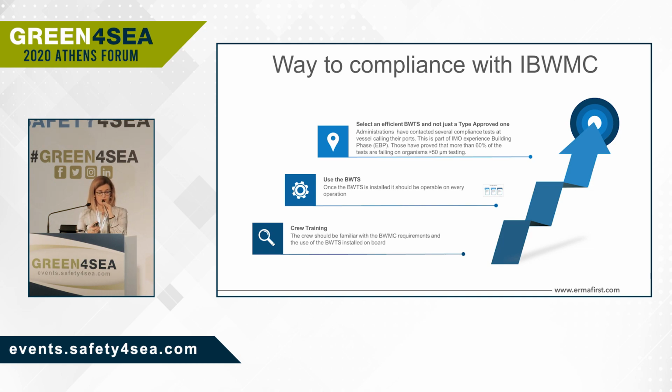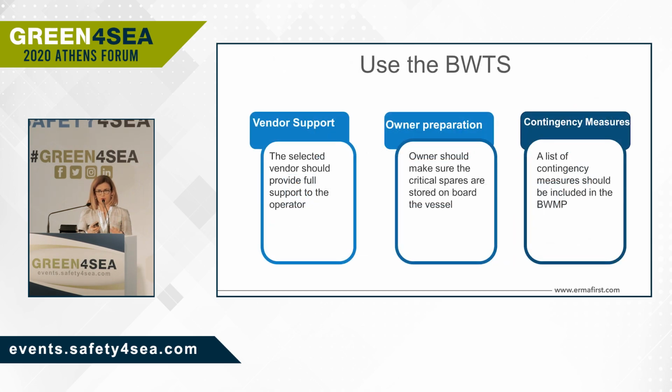The second way to compliance with the convention is to use the ballast water treatment system. When it is installed, there are a lot of cases where ship owners have their systems just idle, so they don't operate them. The system should be operable on every operation. In order to use the ballast water treatment system, you have to select a vendor that is able to fully support the operator. The owner should also take into consideration the critical parts that should be stored on board and available in case of any failure. And then the contingency measures, a specific chapter in your ballast water management plan, should include all the information and details of what will happen if the system is not functioning, or what will happen in any case.